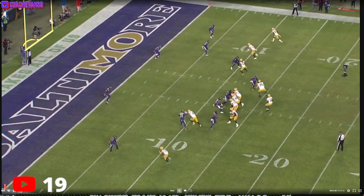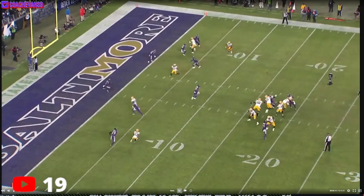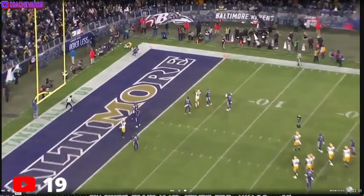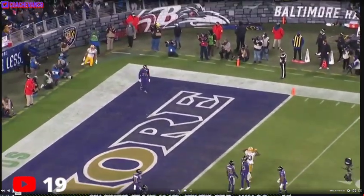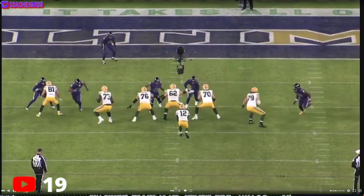But you got the slot fade up top. Both guys jumped the little end on it. He just missed. This is one of the ones Rodgers missed. We'll take it, though. We'll definitely take it. Now they're going for the field goal after this.